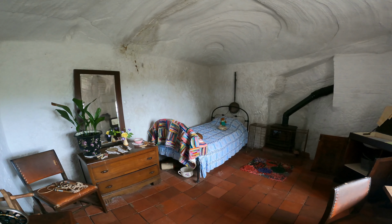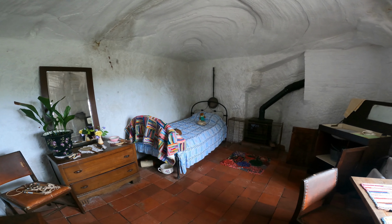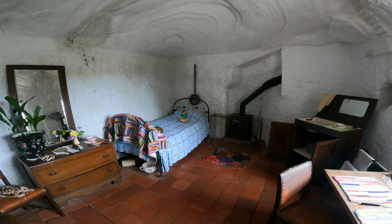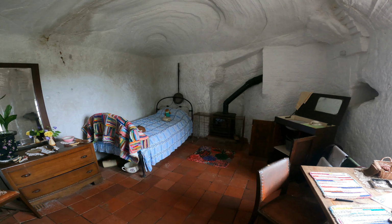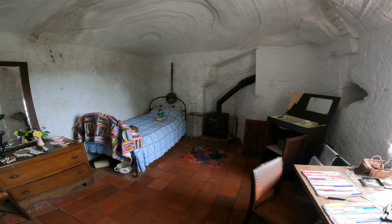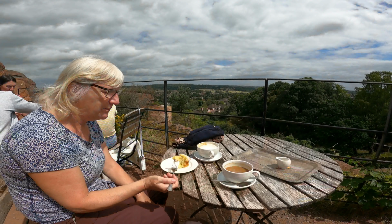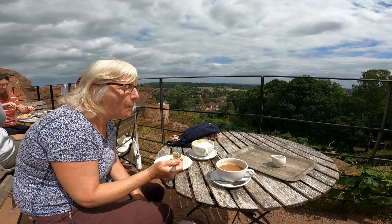Here we have the 1930s version, shortly before the houses were condemned. They had no running water, they had no electricity, and they had no flushing toilets. People hung on though until the 1960s, apparently. Taking a picture of you eating the lemon drizzle and the view.